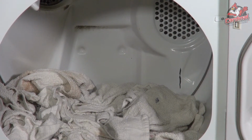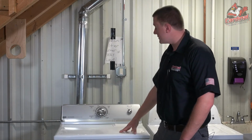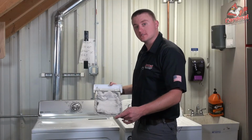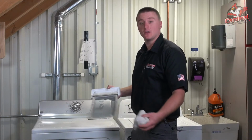During the drying process, lint is pulled from your clothes. Some of the lint will exit through your dryer vent, but most of it will get caught in the lint trap here. It is super important to make sure that you are cleaning out your lint trap before or after each use to prevent buildup, or worse, cause a fire.